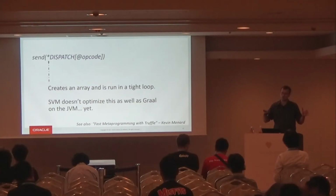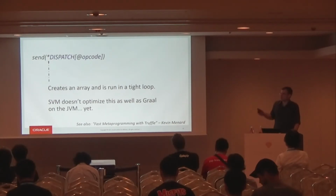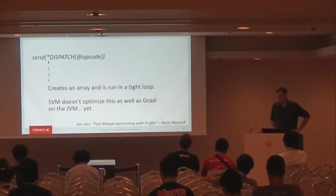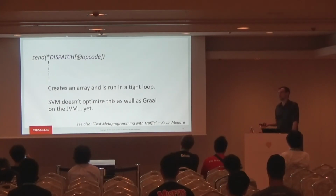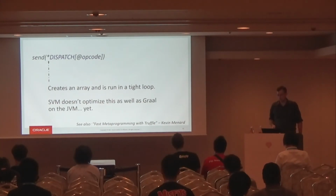In that case, it can unroll the array copy and inline much better. And the Substrate VM has slightly slower method calling, so that's something we're looking to fix. But the part that accounts for most of this is that the Substrate VM currently doesn't have compressed oops. Compressed oops in the JVM allow you to represent object pointers in 32 bits instead of 64. So if your total heap is less than 32 gigs, you can use compressed oops, and then your object pointers fit into cache lines, and generally things are much faster. So that probably accounts for 10 to 12% of that 15% hit we took.